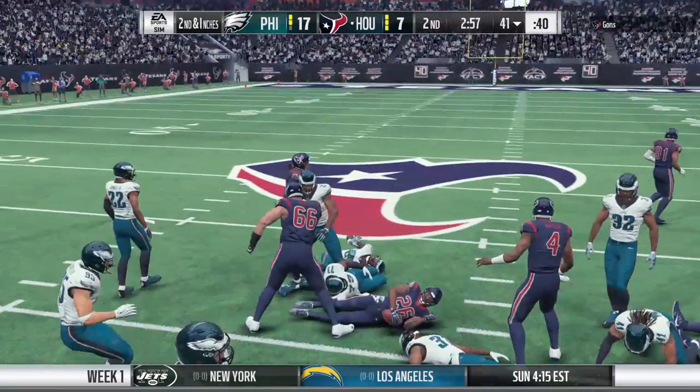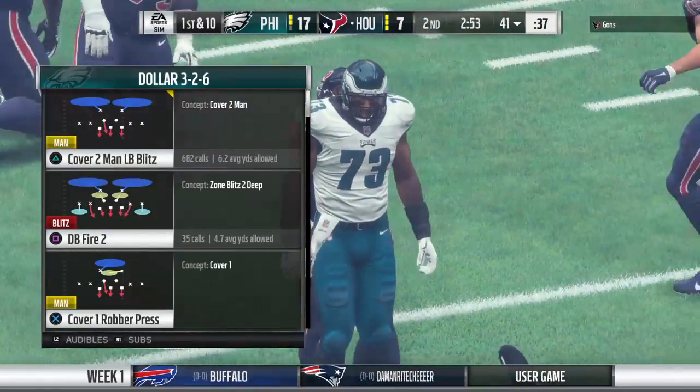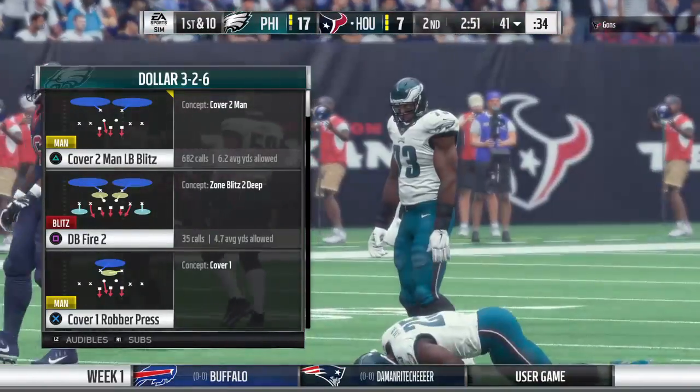Let's go! They'll run it now out of the gun. And they get him down, but not before he takes it across the 40-yard line. 10 yards there, good enough for a Texan first down.